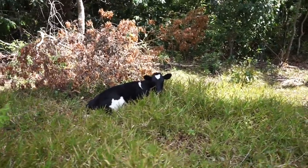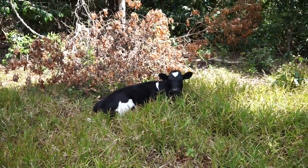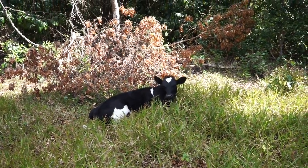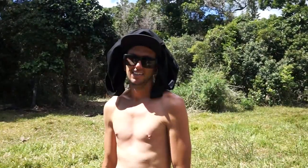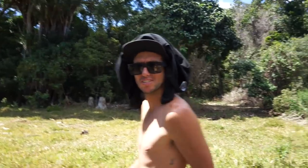Hey, he's relaxing. We're walking aimlessly around looking for this village of Gadgi, but I don't know, we just walked down this road and I don't think it's down this road, so we're just going to look around the coast, see what's around there. Hopefully we can find some humans and some bread.